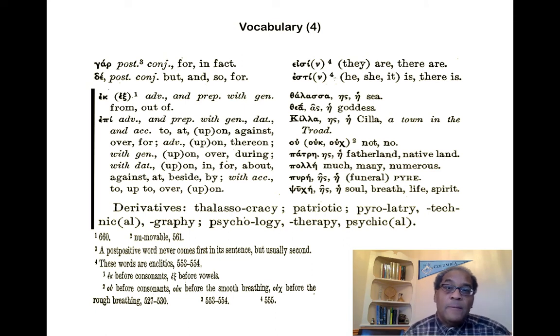De is probably the most common particle in Greek: but, and, so, for, also. If you open up your Gospel of Mark, you'll see that de, as Jesus goes about his thing, connecting one sentence to another. Then you have the prepositions ek, ex, that ex will occur before a rough breathing, or before vowels, sorry.